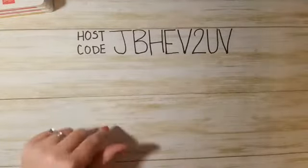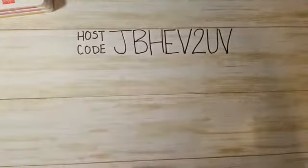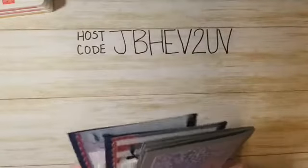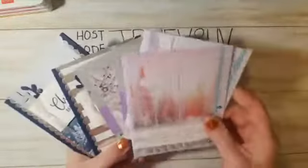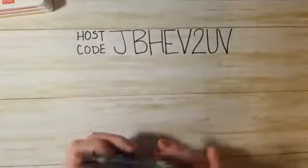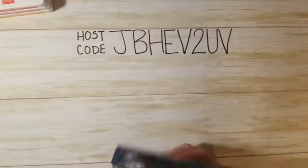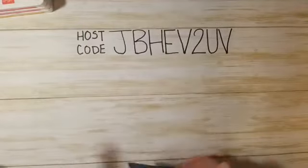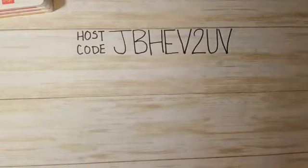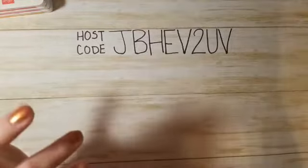All right, and my card crate this month is also a Christmas Stamp-a-Stack. This one is gorgeous, and it's going to feature the Feels Like Frost DSP. So here's a couple of them. Here's a couple more. These are gorgeous cards. You're going to get some of the DSP in your kit, along with the ribbon, the blue adhesive gems, lots of products in that kit too. And that one is only $35, I think.